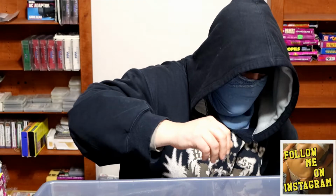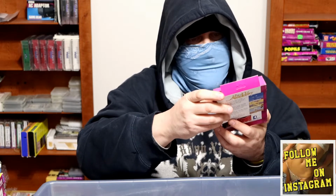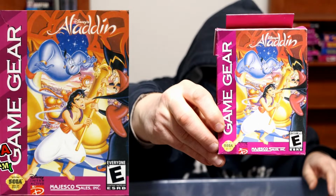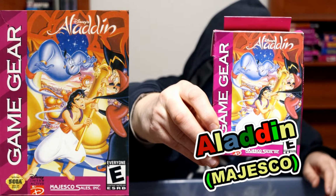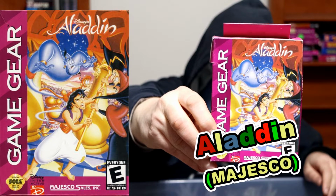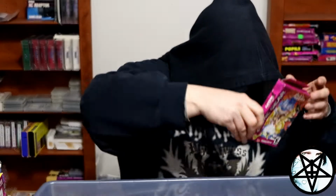And then we have a smushed copy of Aladdin, but this is the Majesco release. So the image is faded. It's a poor quality. It looks like they just did a bad scan and just went with what they got on the first try. Assembled in Mexico. One player.